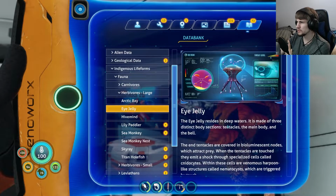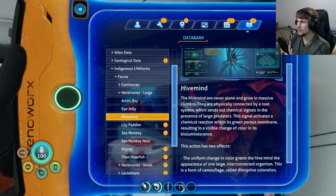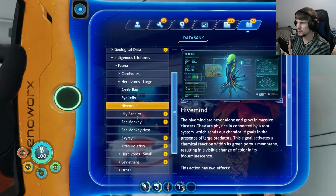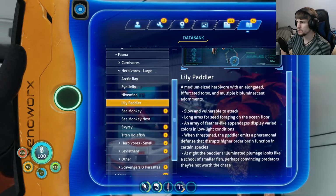Okay, so they're actually electrical tentacles, so it's not like jellyfish which have, like, venom to them. Hive mind, we kind of saw those weird things. This guy, the lily paddler. Medium-sized herbivore, elongated bifurcated torso, and multiple bioluminescent ornaments, or adornments.